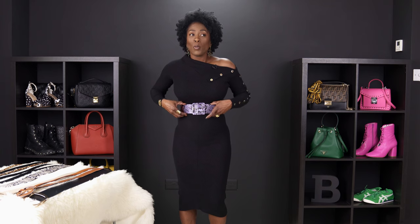You can never, never, never go wrong with a waist belt like this, regardless of whether you're teeny tiny, whether you're tall. Just make sure you don't have a very, very wide belt. So I'm 5'3½", so my body does not support an extremely wide belt. I wish it did, but it does not, and that's okay. Everything is not for everybody, but this is about as wide as I'll get. I may go a little bit wider, but anything wider than that is going to make me look really stumpy, especially if I have on flats.